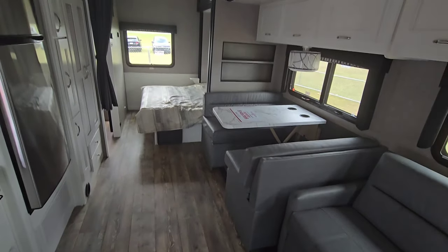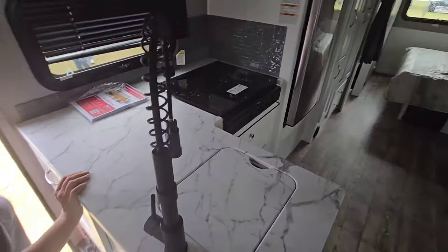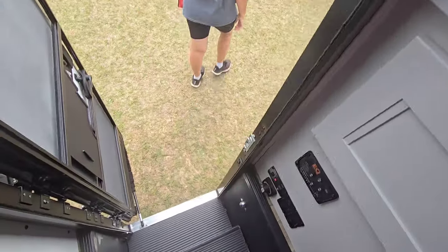Pretty nice. That's a nice living area. I like how big this opens up. Very nice. And you don't have stairs going in and out because these stairs are all built in.